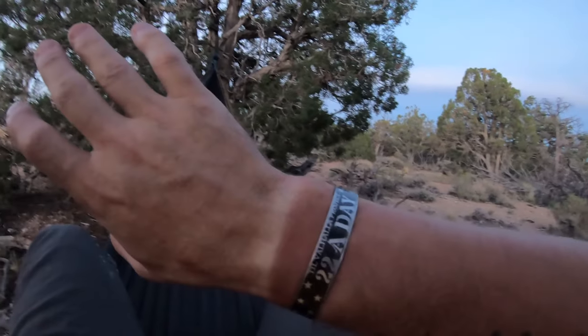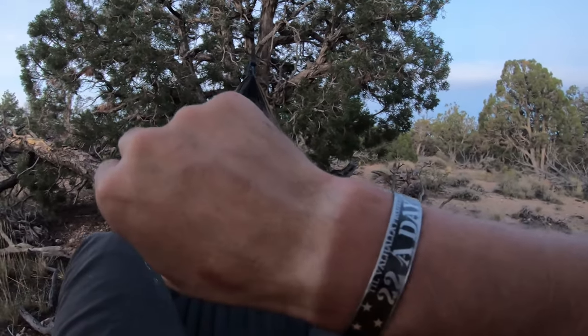Especially if I move this bracelet out of the way. Look at that. That's the kind of sun I got today. But it's been a wonderful day. I love you all. I'm gonna relax and start winding down for the night, get hydrated, get my little puffer blanket out, get my headlamp ready, and get some good rest.